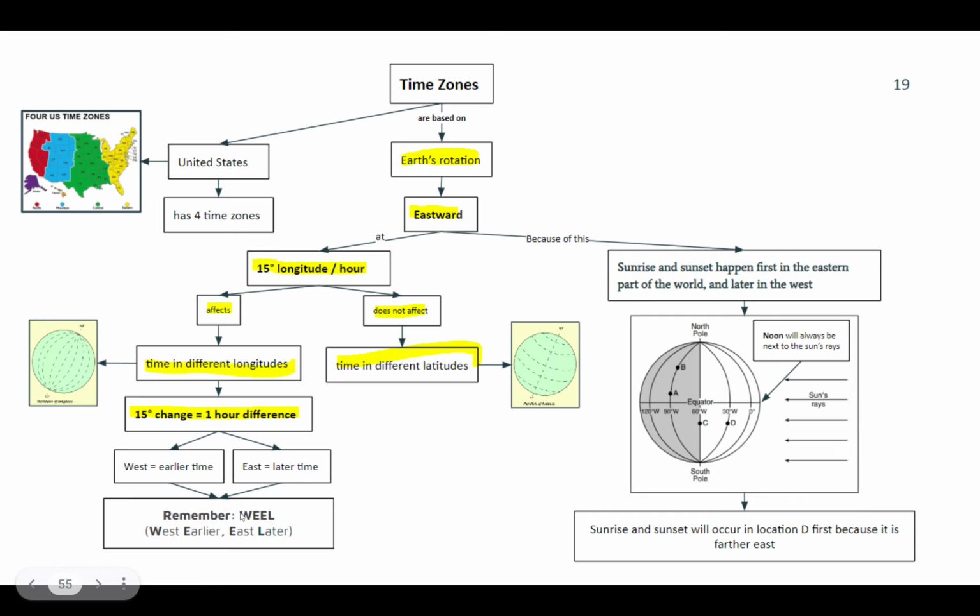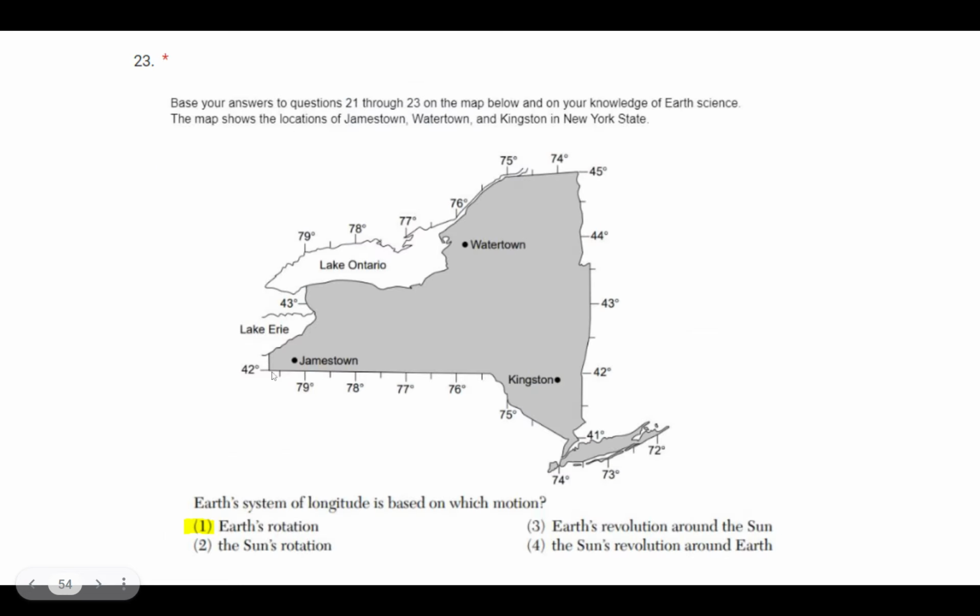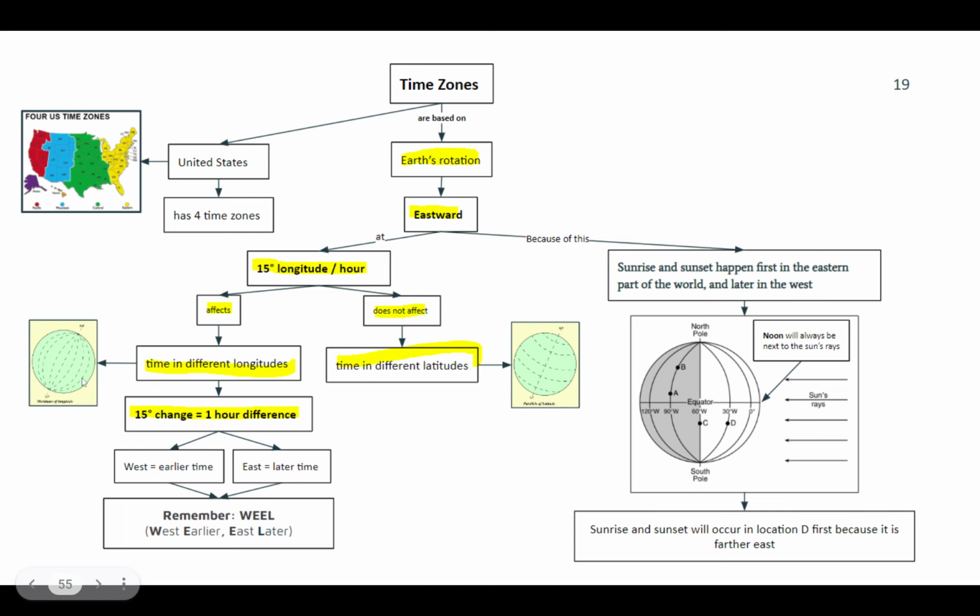23. Earth's system of longitude is based on which motion? The answer is Earth's rotation. Once again, Regents Review packet, page 19, Earth's rotation eastward at 15 degrees longitude per hour affects the time at different longitudes, so that a 15-degree change is a 1 hour difference. So that's why our Earth system of longitude is actually based on the Earth's rotation.